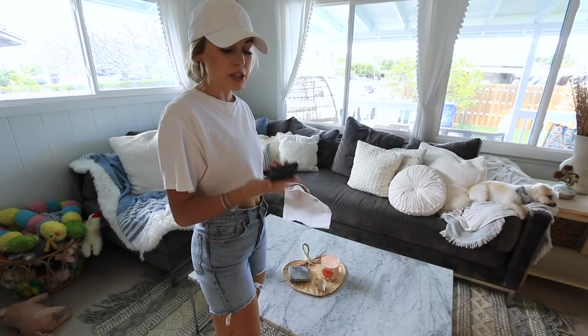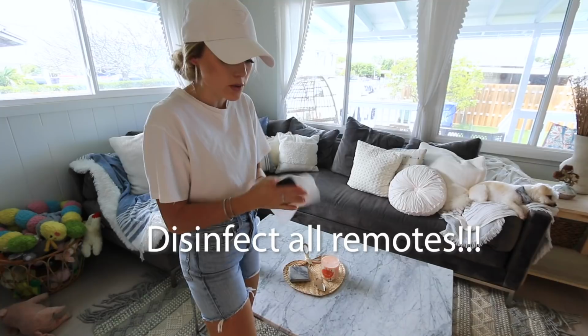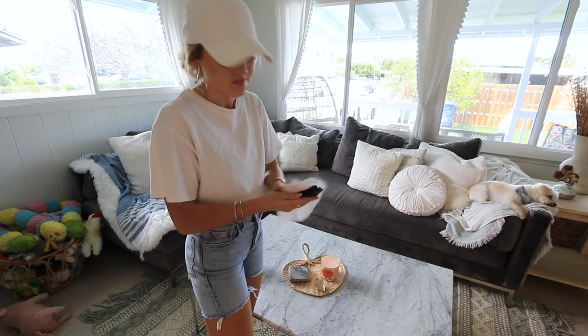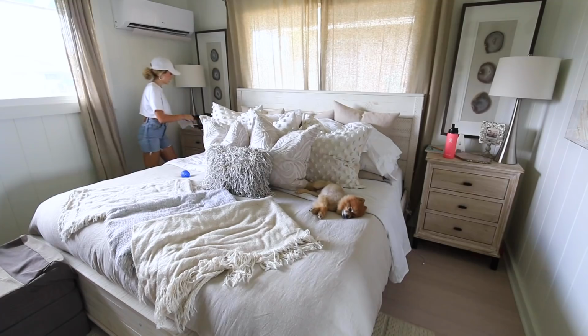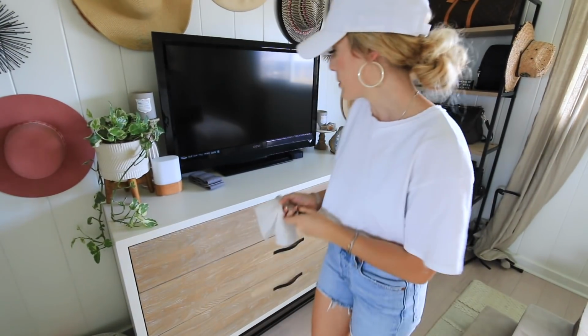All right, the next thing we're gonna do is wipe down all remotes. I also need to find a few remotes. Somehow it's probably stuck in the couch, but just wipe them down. We touch them every day, it's gross. There's a few in the bedroom. Oh, hey. Found the other remote. Also, while we're here, we might as well wipe down TVs.